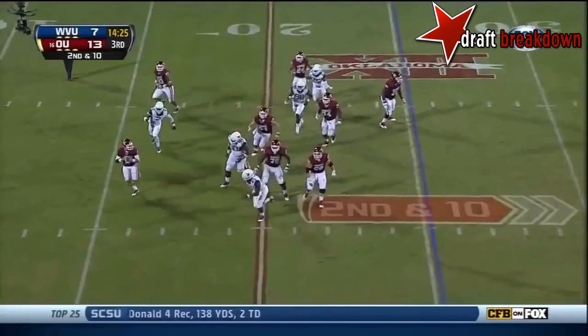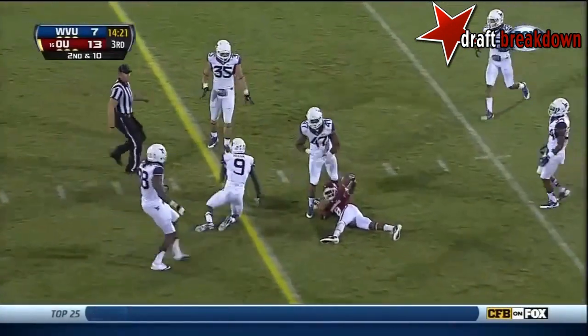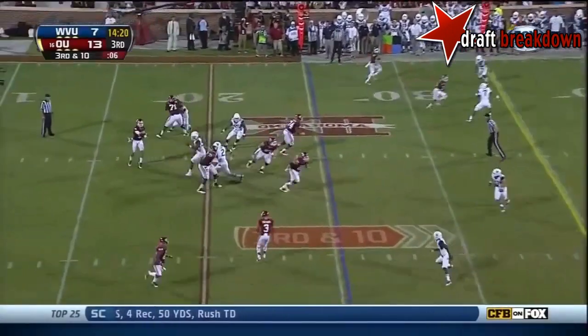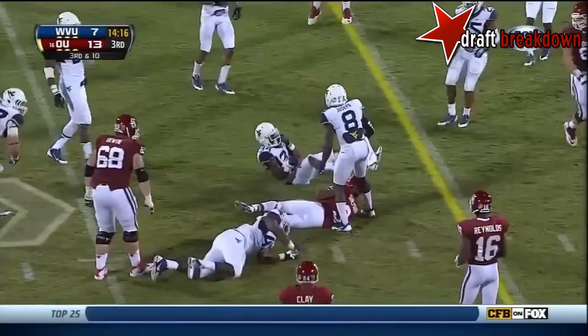Knight. Sprints out of the pocket. Throws on the run. Almost intercepted. But they'll play on, third and 10 at the 25. Underneath route, this is Shepard. And Shepard dies.